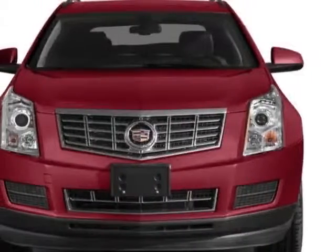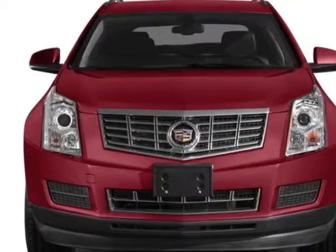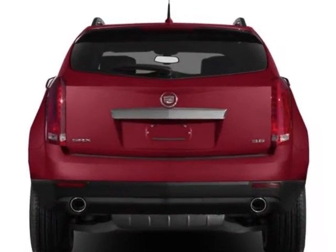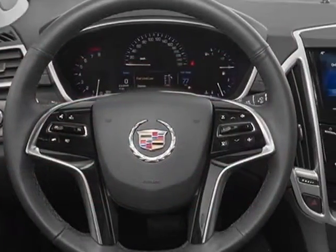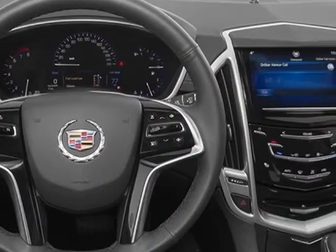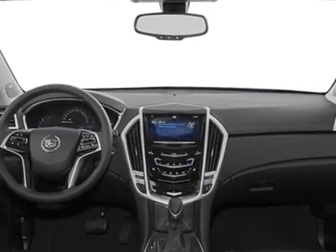Check out this new 2013 Cadillac SRX. For your protection, this vehicle has a full factory warranty. This vehicle gets an estimated 17 miles per gallon in the city, and an estimated 24 on the highway.